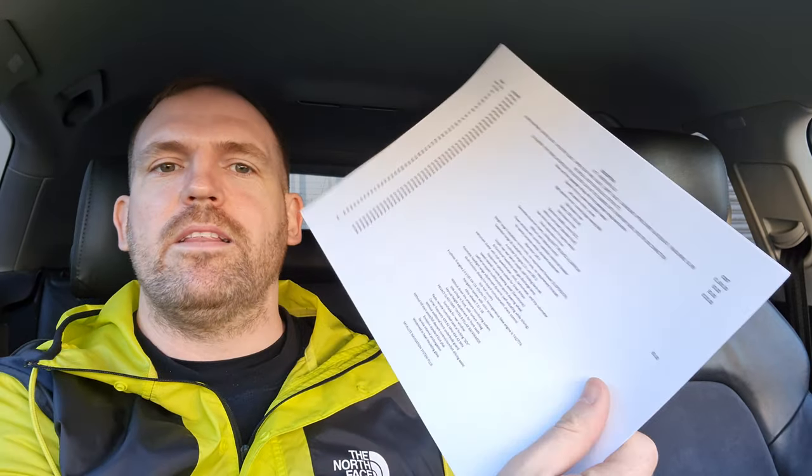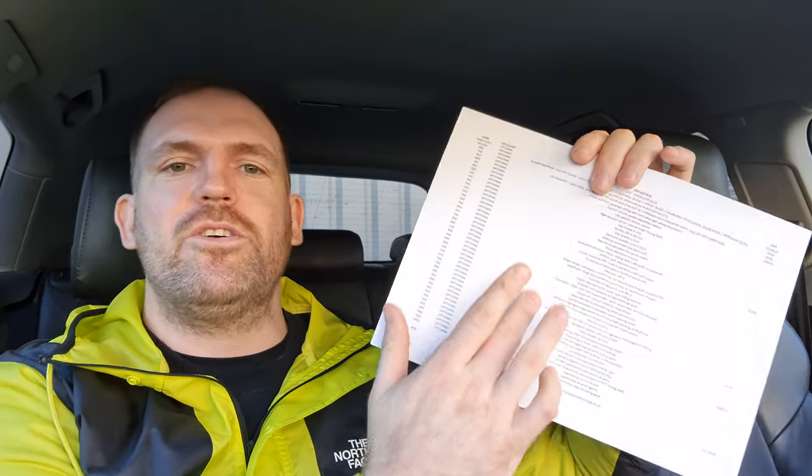Right people, I've got my big list because I've written down every single code that's on the option list for this specific car and we're going to work our way through that sticker that's in the service book. I've got mine here. So section one on this sticker is for the vehicle identification number. Section two is model, engine output, gearbox, month and year of manufacture.